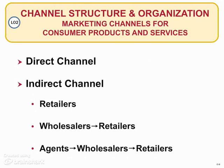A direct channel is a marketing channel where a producer and ultimate consumer deal directly with each other. So if I go to Sony to purchase a camera, that would be direct. I go on Sony's website, I order the product, they get it to me. That's a direct channel, because there are no intermediaries. And because there are no intermediaries, the producer must perform all channel functions. So the producer performs the transactional function, the logistical function, and the facilitating function because they're going direct to consumer.